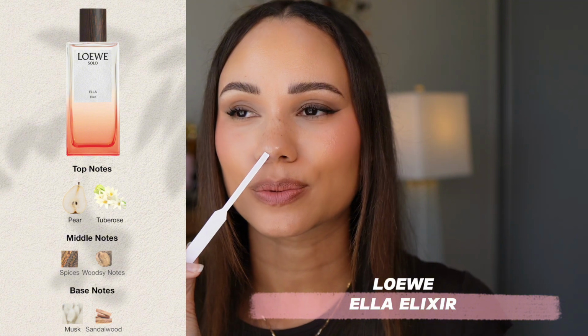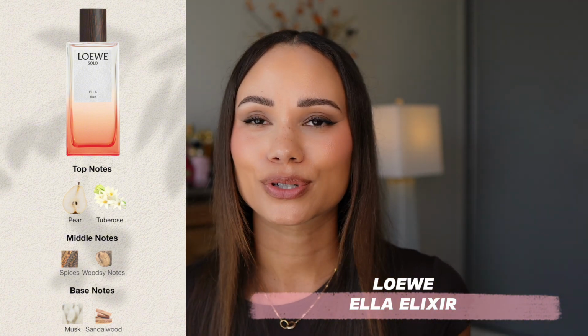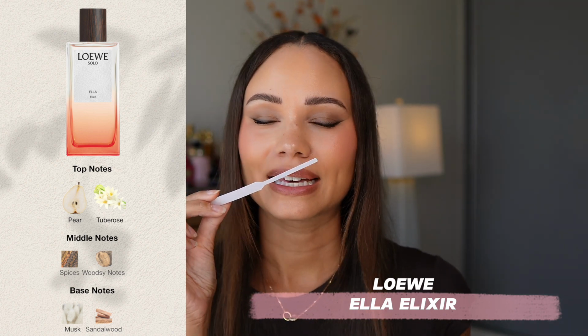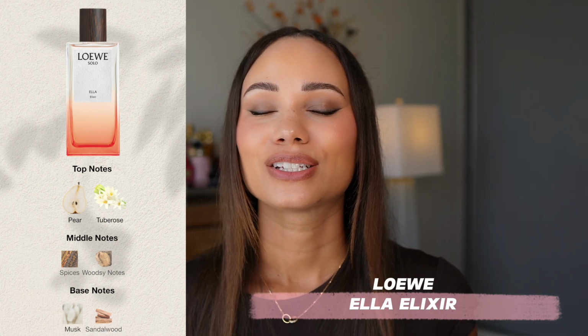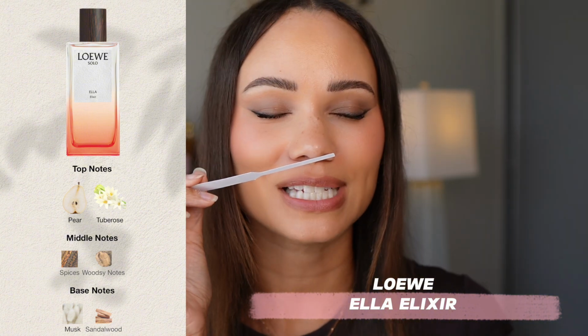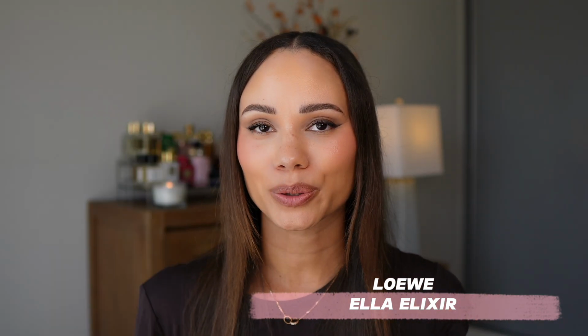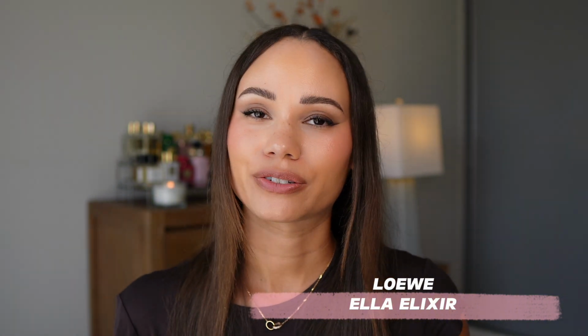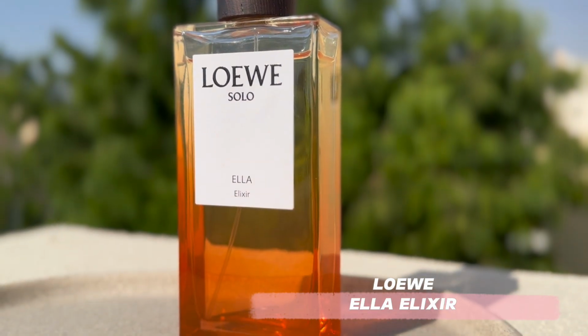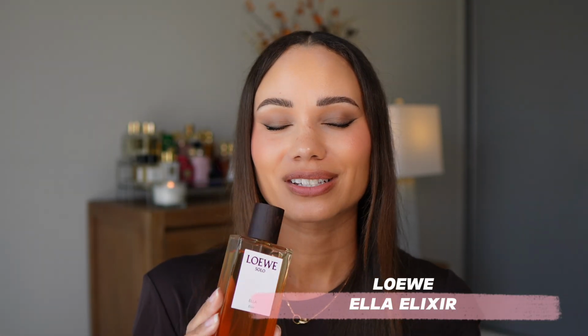It's juicy, it's sweet. It is very fruity, and I feel like there could be other fruits, not just pear, in the opening of this. And then obviously you get that gorgeous tuberose note that I just love. It's really beautiful, soft and elegant. You also have some woody notes and some sandalwood in this as well, but it's definitely not a woody fragrance. You do pick up a little bit of earthiness, just a very subtle amount, and it dries down to this very sweet, musky fragrance that is just stunning.